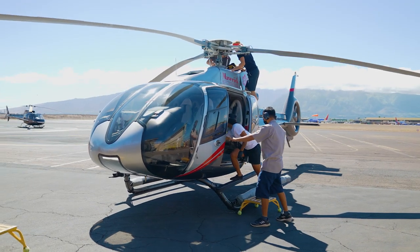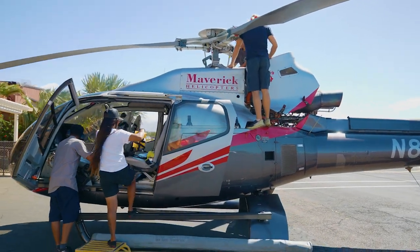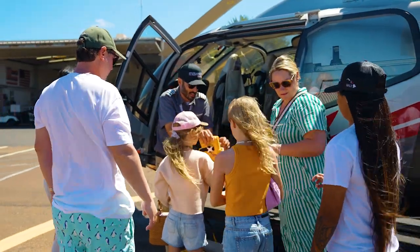So when we're turning around the aircraft in between flights, we wanna get it prepped and ready for the next set of guests that's coming. We wanna get fuel in it, we wanna clean the windows, fold up the life jackets, clean all the headsets in the interior, make it look really nice for the experience for the next folks.